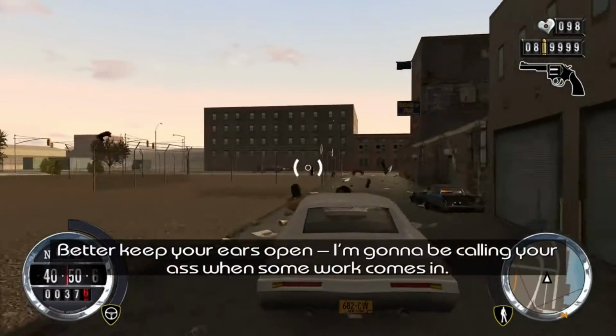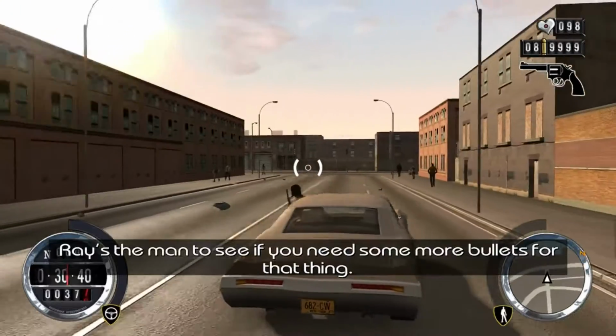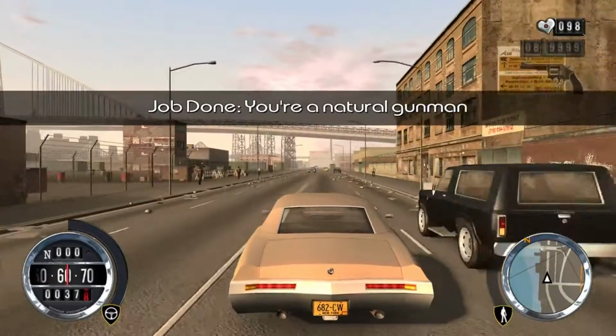Better keep your ears open. I'm gonna be calling your ass when some work comes in. Take it easy, kid. Oh, and you can hold on to the shooter. Raise the man to see if you need some more bullets for that thing. Oh, that's convenient. Job done. You're a natural gunman. Alright, 12 minutes.